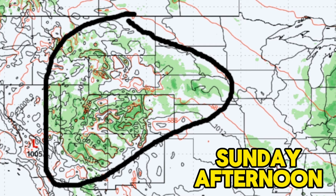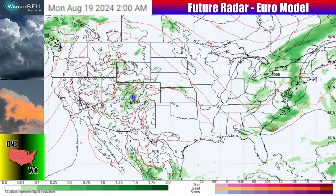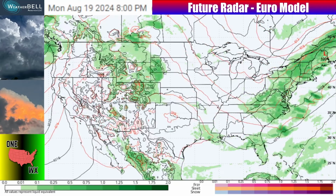Also did want to point out that we're going to have at least some scattered showers and storms through some parts of the Mountain West, anywhere from the Four Corners region up to Montana and the Dakotas Sunday afternoon and evening too. Other areas of the country remaining mainly on the drier side. That includes places like Minnesota as well as Texas.